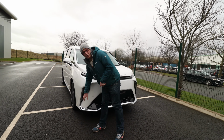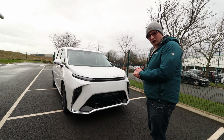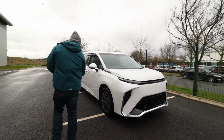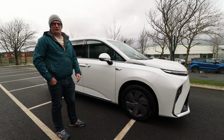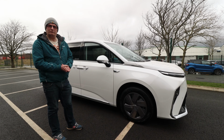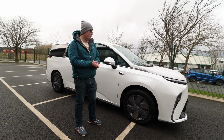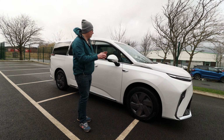Yes, these vents do go all the way through to the wheel. No stuck-on vents here. Decent ride height. Yeah, you're not going to go off-roading in it, but it can hold its own. The design, it's going to be boxy because of what it's got to carry. 7 passengers. Plastic covers that make it more efficient, because that's the one thing you want out of an MPV.